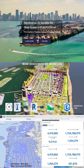Coming up, we delve into a captivating project focusing on generative AI symbiosis for blue-green infrastructure workflows. Presented at the AIA Miami exhibition located in the heart of downtown Miami in 2021, this initiative was spearheaded by Thomas Spiegelhalter and his dedicated team from the FIU Carbon-Positive Research Design Studio. Drawing inspiration from the vibrant cityscape of Miami, the project centers around creating a generative, data-driven AI and machine learning blueprint for carbon-neutral urban planning. The goal: to design a comprehensive tool for integrated decision-making using the innovative ULL approach.